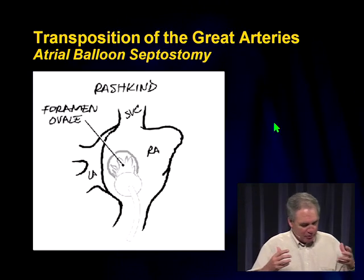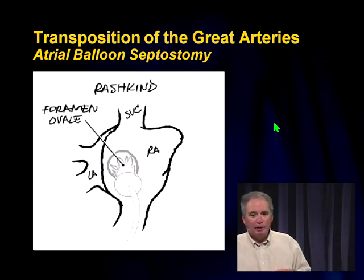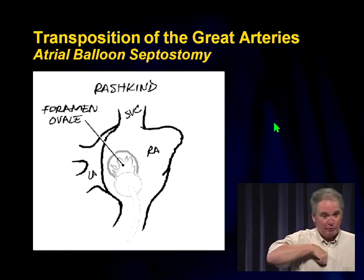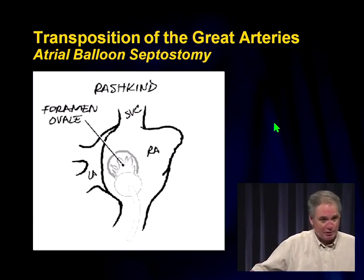This is a cardiology emergency, and we will do the famous Rashkind atrial balloon septostomy. Take a catheter, get into a femoral vein or umbilical vein, up the inferior vena cava, right atrium, get it through whatever little foramen you can find. I've always found one. Blow up a balloon, and then tear the atrial septum, the septum primum, to be precise.